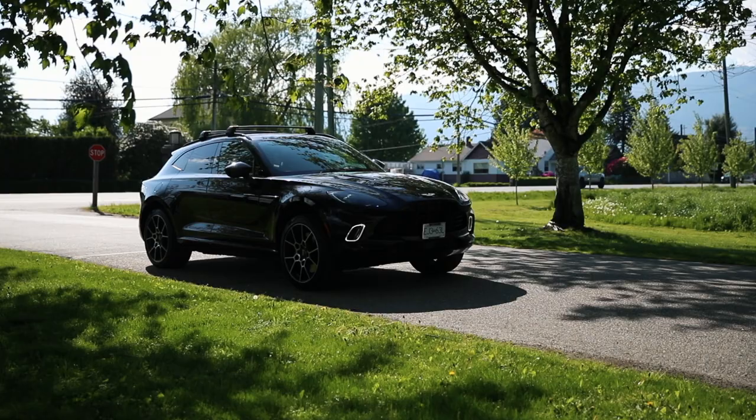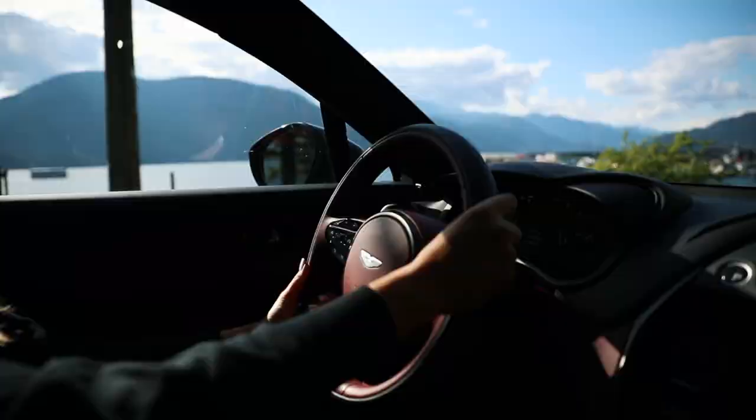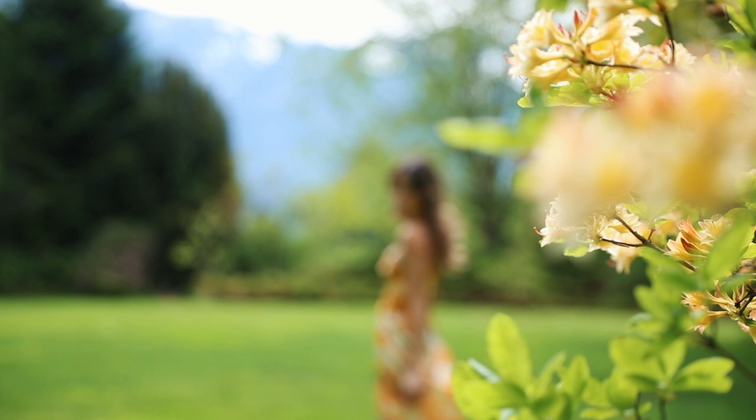On our way into Harrison, we came across this really beautiful pathway that turns out is actually owned by UBC, where they have a research center there for one of their departments. Upon driving further along this path, we discovered a really beautiful garden-filled area with lush greenery and bright-colored flowers.